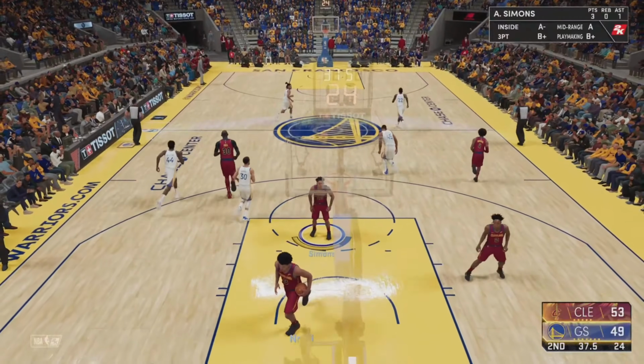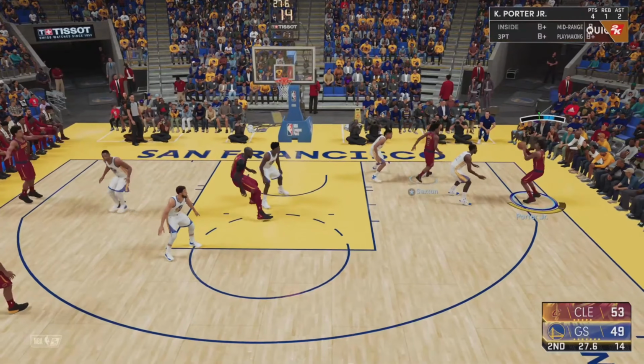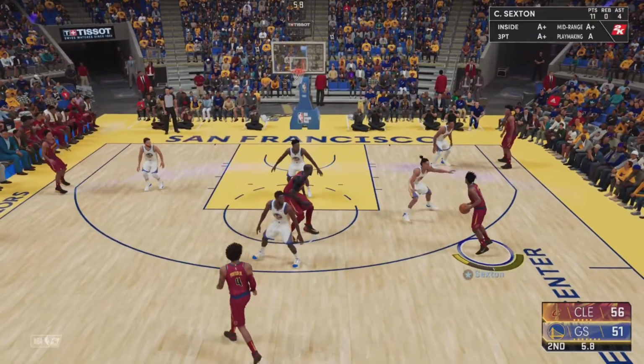Stephen Curry, as he makes the layup. Steph Curry is continuing to cook. We're in Curry's kitchen after all. Here's Kevin Porter Jr., late 3 before the half ends, 56-51.